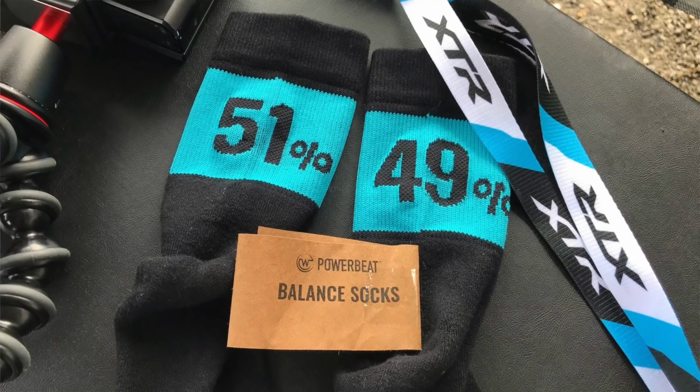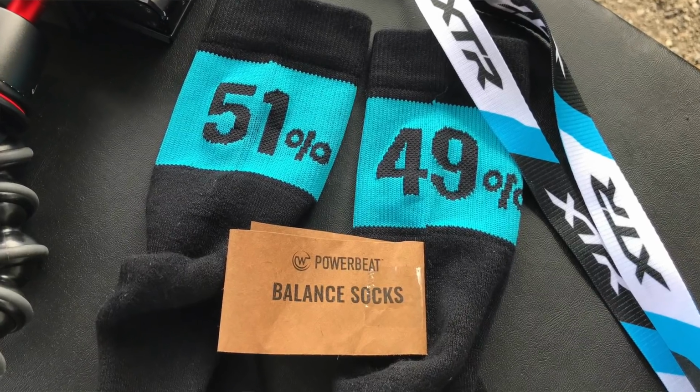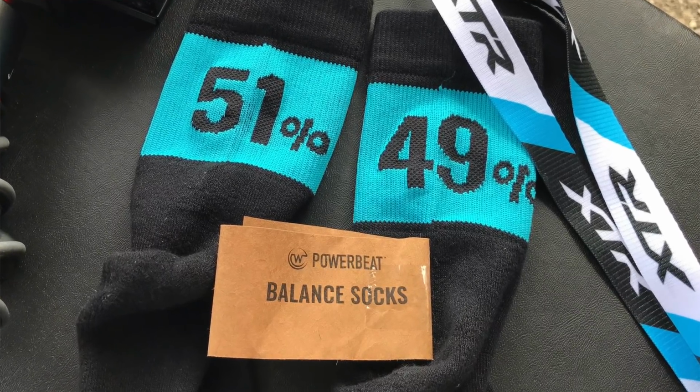I just dropped in to see the team, Wattteam, Powerbeat, and they're all smiles and having a good time there. They've had a good show. They've actually given me a pair of socks to wear, and in very good humour. They've made socks called balance socks. One sock has 51%, the other one has 49%. And for nerd in-jokes, that's pretty funny. So, got myself a pair of balance socks. I'll just have to know which leg to put them on based on the... Anyway, you know what I'm saying.